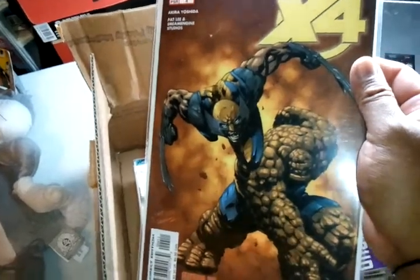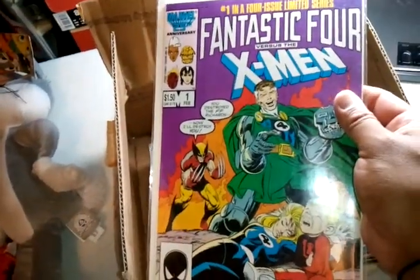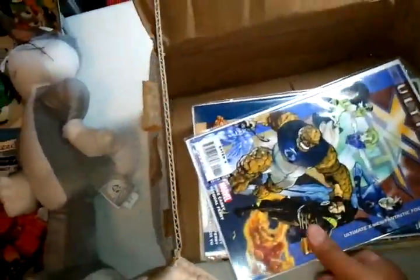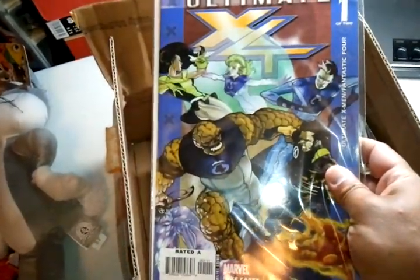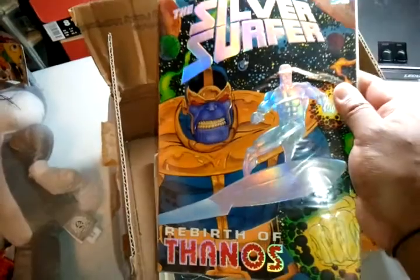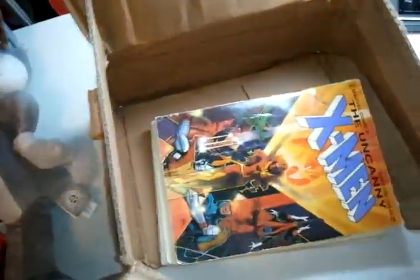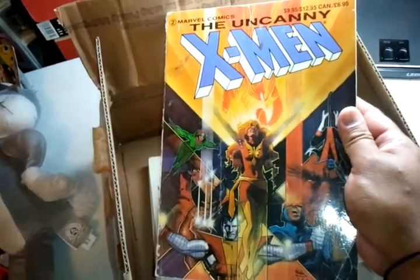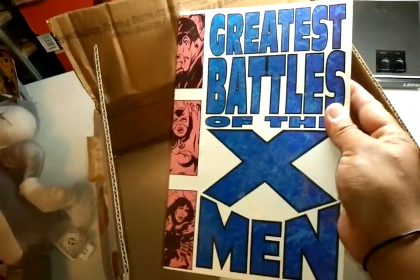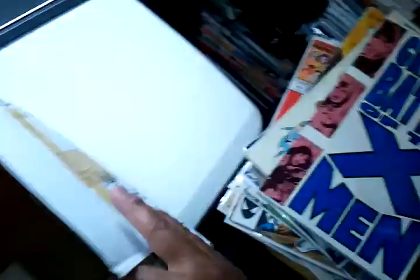Number four, number one, number two, number three, and number four. I'm missing number five. I got Fantastic Four and X-Men, number one, number two, number three, number four. Then we got Ultimate X4, number one, and number two. I got this Silver Surfer trade paperback, the Uncanny X-Men trade paperback, Marvel Universe Volume 5, Greatest Battles of the X-Men. This whole lot of comics were $8.